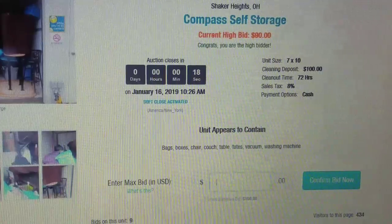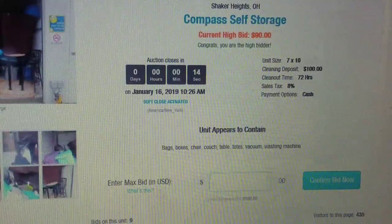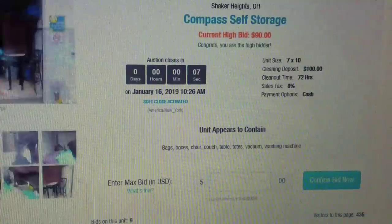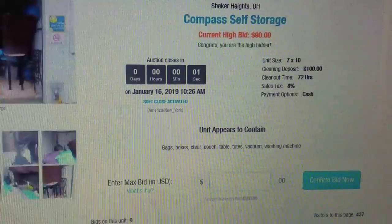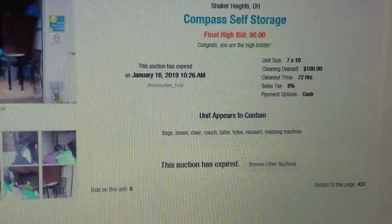We're still the high bidder. We're going to hit refresh. 16, 15. We're still the high bidder. We're going to hit refresh again. We're down to 12, 10. All right, we might get this. I think we got them on the threshold of 100 bucks. 7, 6. I think we got them. I think we did. 3, 2. Here we go. Current high bid. Woo! All right, we got it.